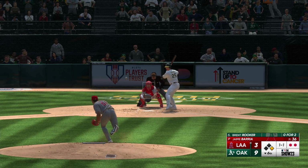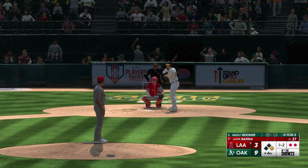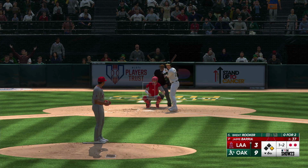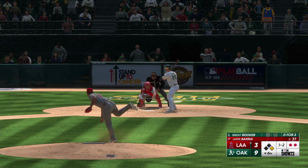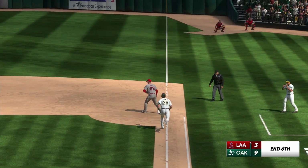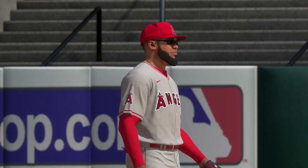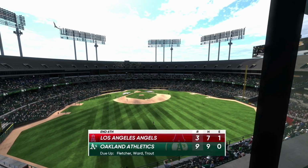Here's a 1-1. Slice the other way and foul. The 1-2. What a stop! Fires to first, and that's a nice play to end the inning. The A's strand one, but they lead it 9-3.